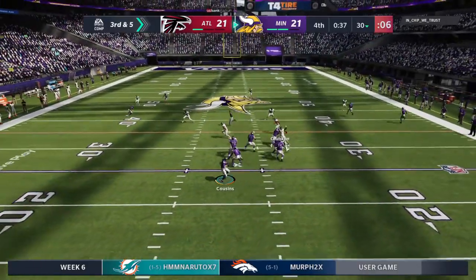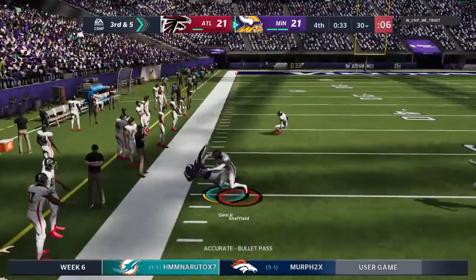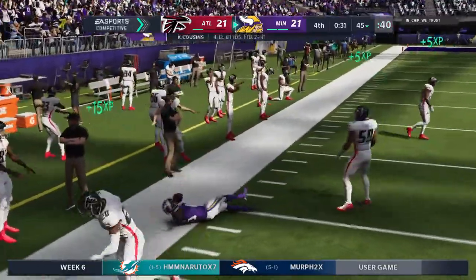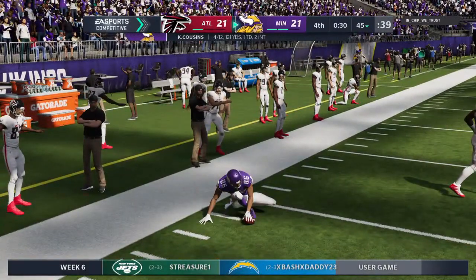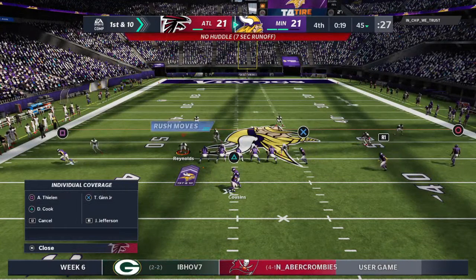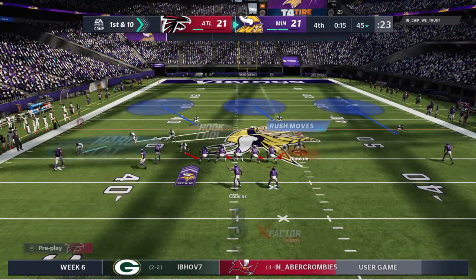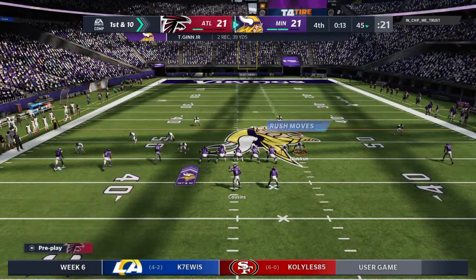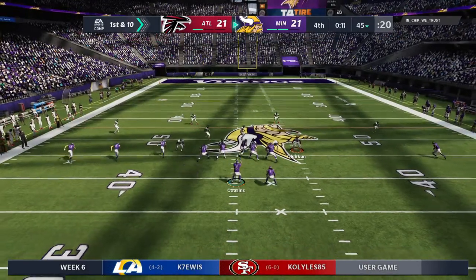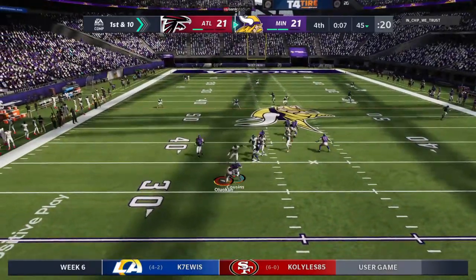Play action now. Cousins. And Gibbs got it. And he'll be tackled right on the chalk of the 45. He'll get 15 and a Vikings first down. 1st and 10 at the 45-yard line. Off the play fake, he'll look to throw.